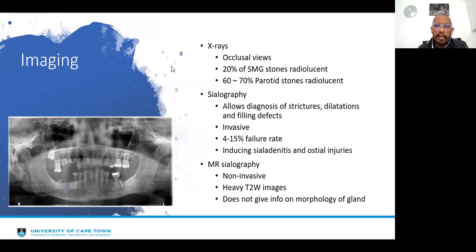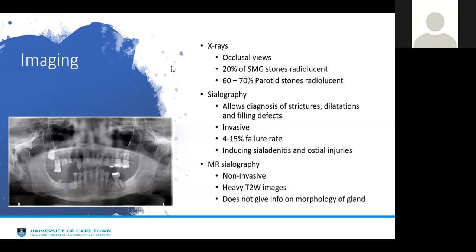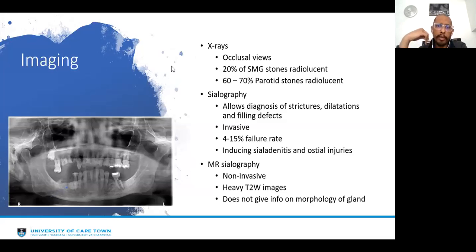Then the second investigation, which was used more traditionally, but is still being used in certain institutions today, is sialography. This is done by interventional radiologists. This is where they cannulate the duct, inject a contrast, and this gives you a very good visualization of the ductal structure. Are there any strictures, any dilatations or filling defects? But it is quite invasive, and depending on the institution and the experience of the people doing it, has quite a high failure rate. This can also impact your ability to proceed with sialendoscopy if there's any trauma caused to the punctum or to the duct itself, and might make a sialendoscopy actually impossible. Further on, the contrast that was used can also induce a sialadenitis, which is not ideal.